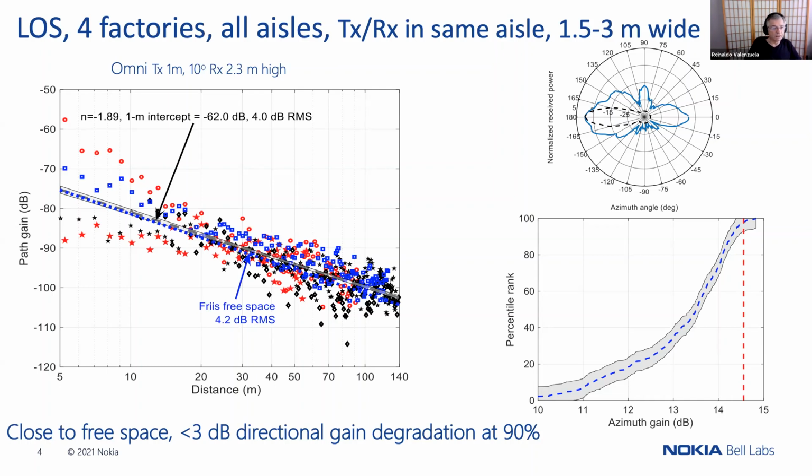You see the different points and colors as the different factories. Nothing else. And you can see that a straight 2-point slope and intercept fit to the data gives a very good fit with only 4 dB RMS error. In free space, you are pretty close with 4.2 dB RMS, and you only reduce to 4.0 if you actually optimize the slope and the intercept. So all sounds good, all sounds great. In line of sight, you are pretty close to free space, and you have very little antenna degradation.